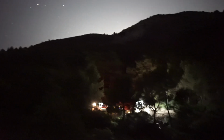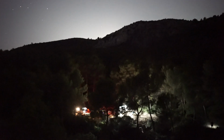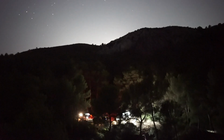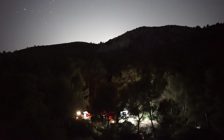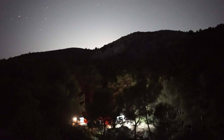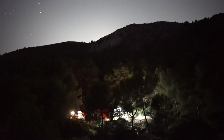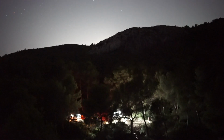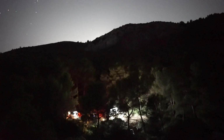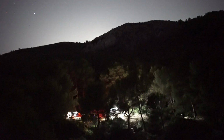As you can probably see down there, there's a camping park, and a lot of people have just arrived to set up some tents. They're shining torches around the landscape, which I'm sure is very helpful for them, but it really isn't very helpful for me. Perhaps if I explained to them what I was doing, they would just mess around in complete darkness. We'll see.